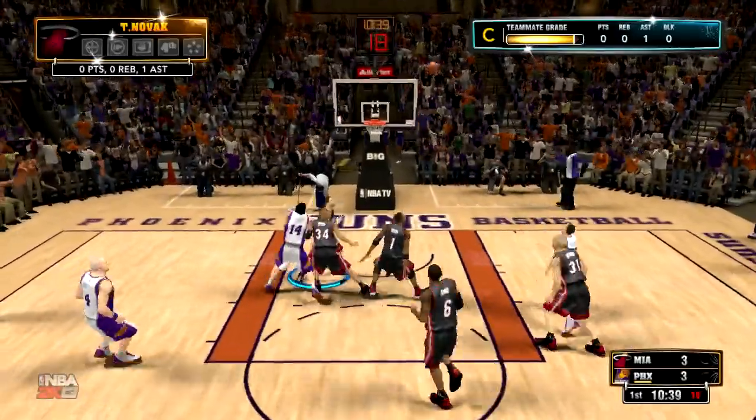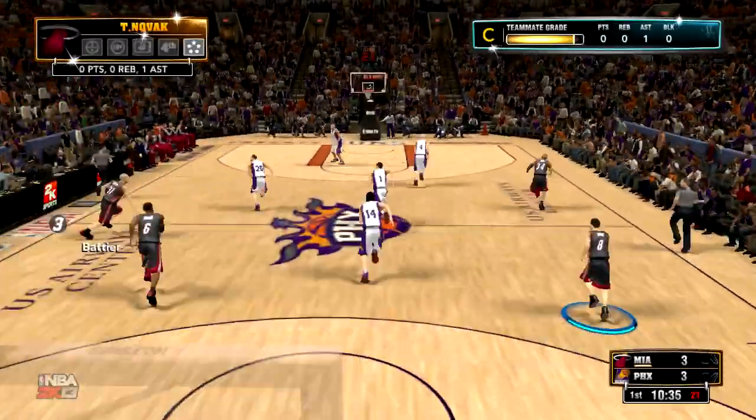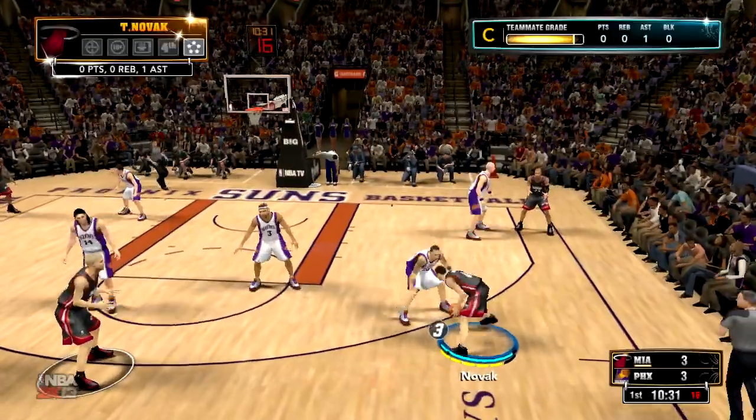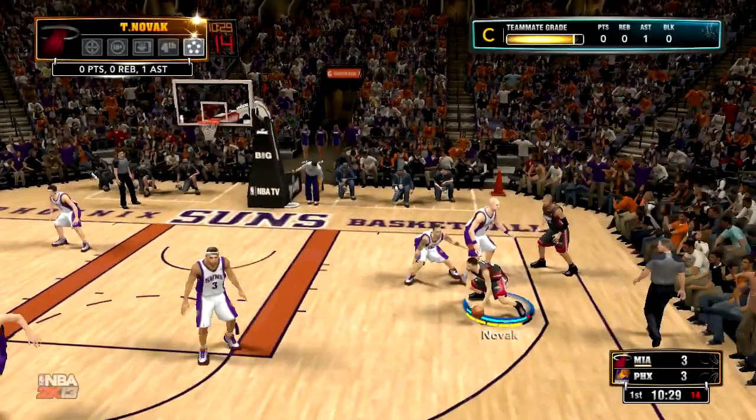Brown outside. And it's Brown missing. I had a defender draped all over. Not really the best shot there. Well, not the shot you hope for when it's well contested like that.